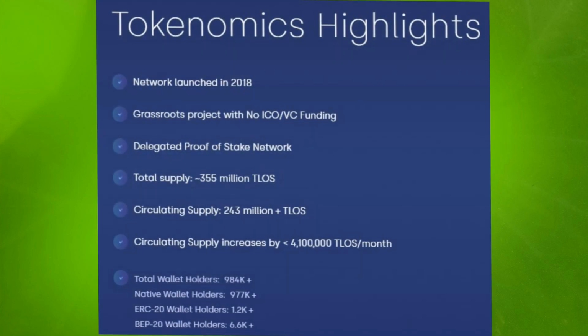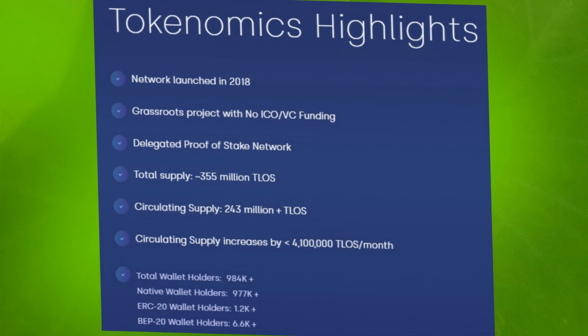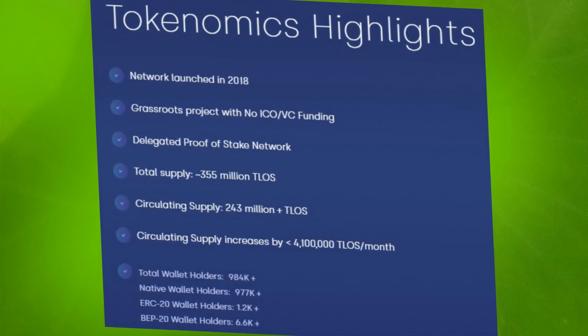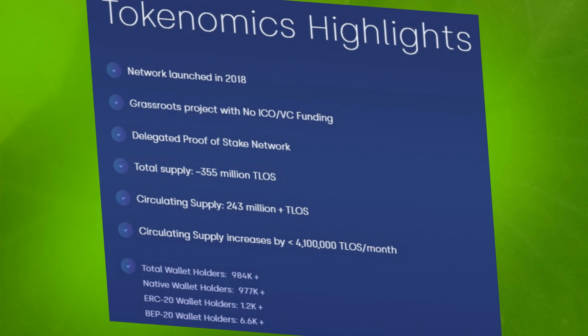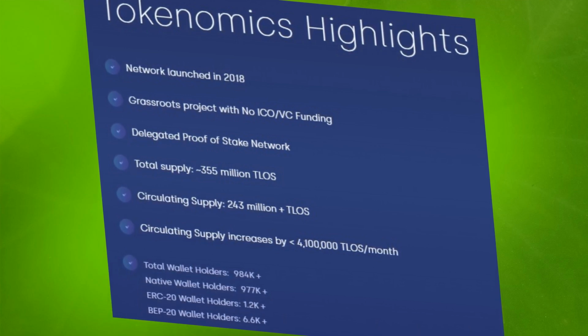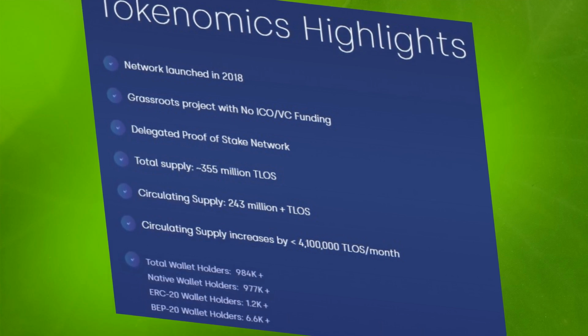Looking at the tokenomics, the Telos ecosystem is powered by the Telos coin. They're mentioning that they launched in 2018, they had no ICO or VC funding, which is interesting, and it uses a delegated proof of stake consensus mechanism. The total supply is 355 million, circulated is 243 million, and the circulated supply increases by 4.1 million every month, and because they've been around for a while, they have also got 1 million wallet holders, which is a very large amount.